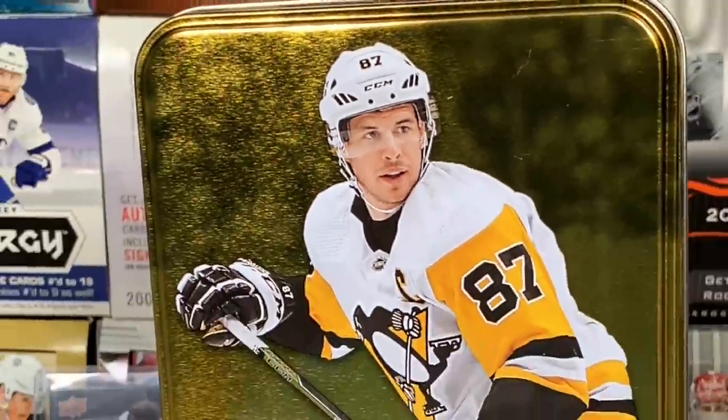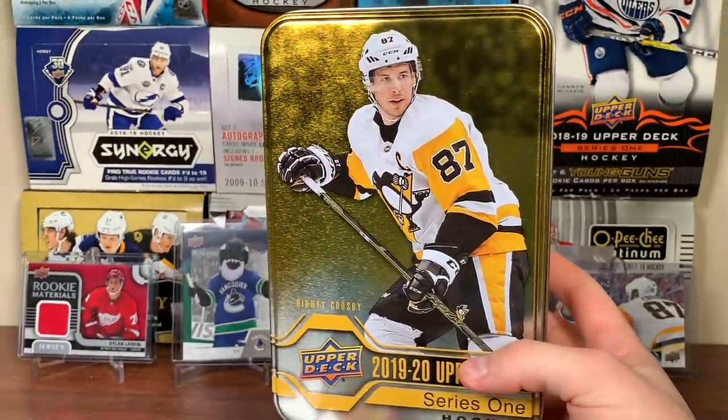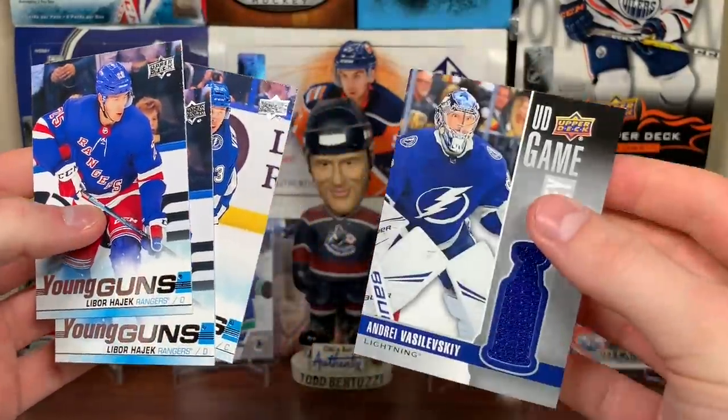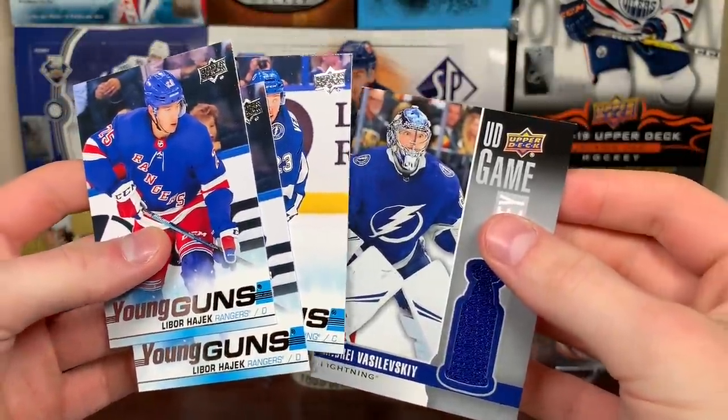So yeah, guys. There's a tin of 1920 Upper Deck Series 1. Pretty solid tin. I mean, we got three Young Guns. There's a couple canvas cards. We got a jersey card. Definitely a good tin.